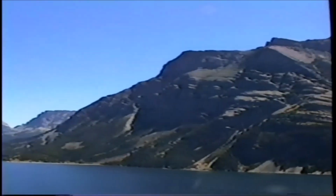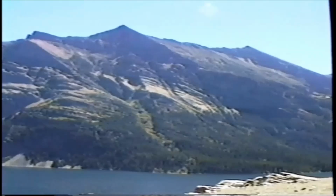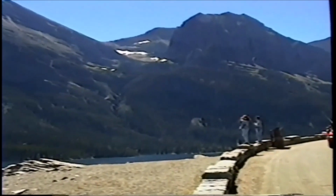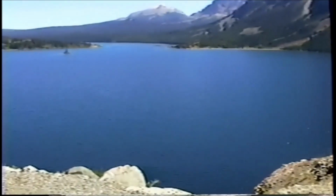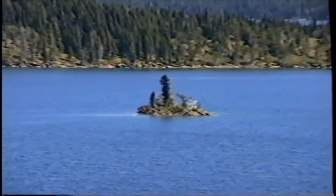I believe what we're looking at is St. Mary's Lake and the Wild Goose Island. Oh, there was a still moment there. Various overlooks to look at this iconic little lake, little island. It rises about 14 feet above the level of the lake.